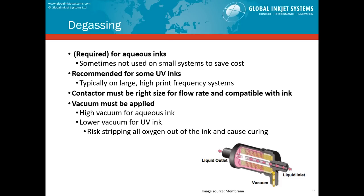But if you are applying degassing to UV, then you must make sure that the vacuum in the system is also very carefully controlled. You have a lower vacuum for a UV ink than you do for an aqueous ink, because if you apply the vacuum too high, you're going to strip the oxygen out of the ink and everything's going to cure. So everything is a balance. And then, of course, you must also select the right contactor at the right size for the flow rate that you're using, and also make sure that it is compatible with the ink and isn't going to suffer from any abrasion as the ink is passing through it.